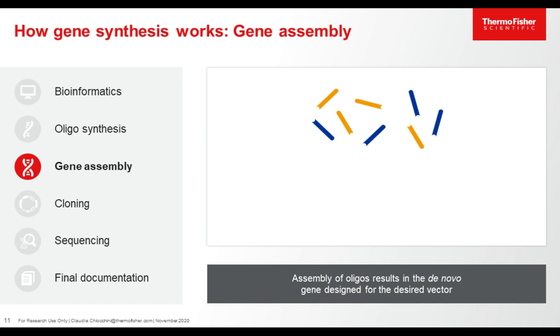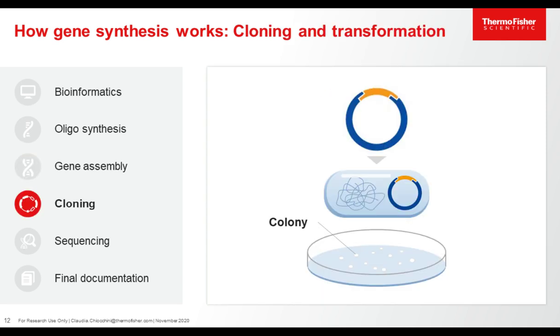What happens next is that the plasmid is transferred into bacterial cells by transformation. This is fundamental not only to get enough plasmid DNA. Of course, we then need to analyze the single colonies, screen them, and grow a bacterial culture. But it's also fundamental to isolate single plasmids and make sure that your plasmid preparation is monoclonal.